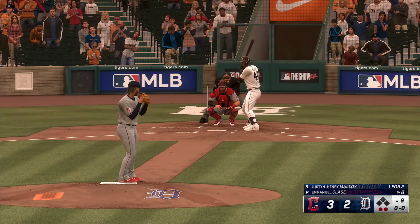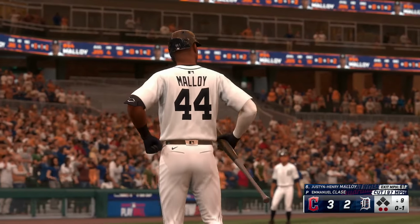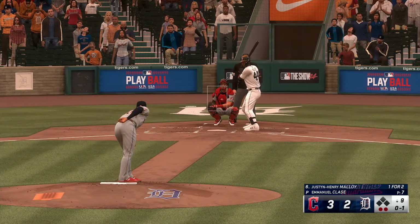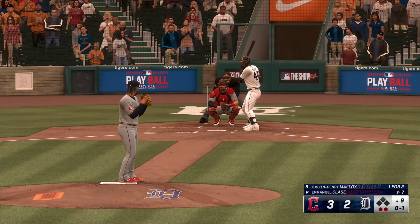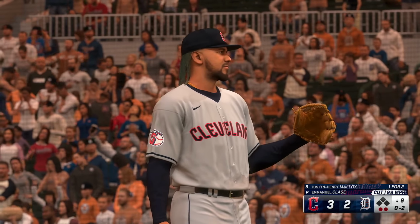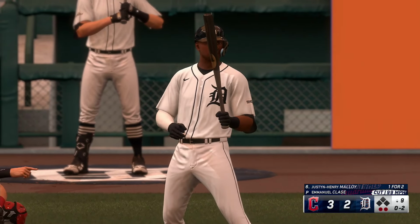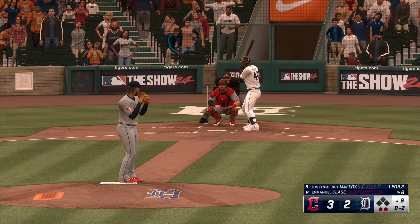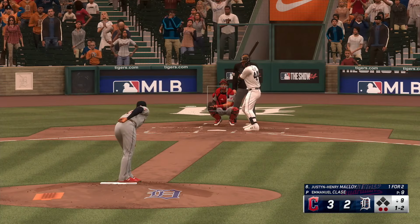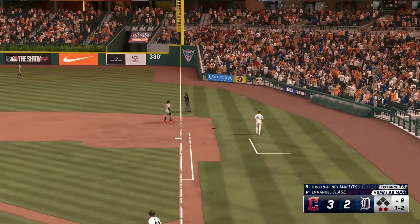So, last chance for the Tigers. Justin Henry-Malloy up now for the Tigers. And that one fouled off. And he takes one right on the black. That's strike two. Trying to close out a one-run lead, and the home team trying to pull it out. Next offering upstairs. One ball, two strikes, count. One strike away. Fouls it off, still one and two.